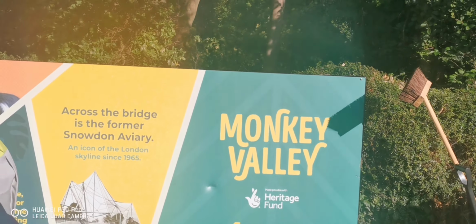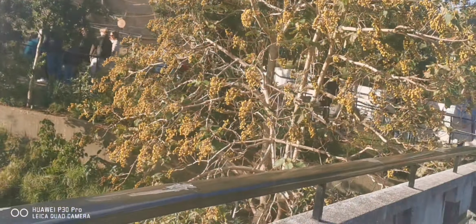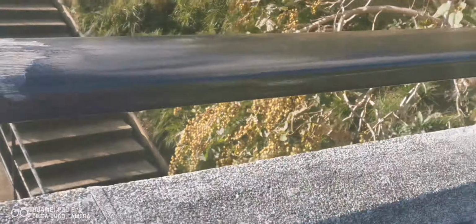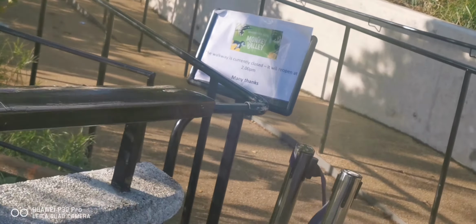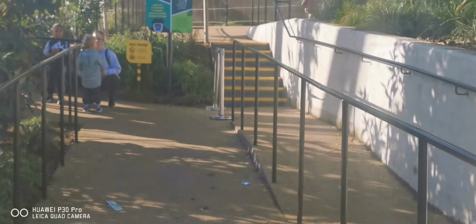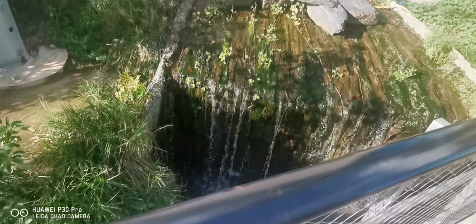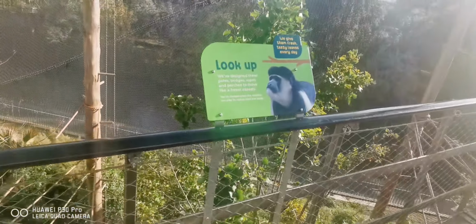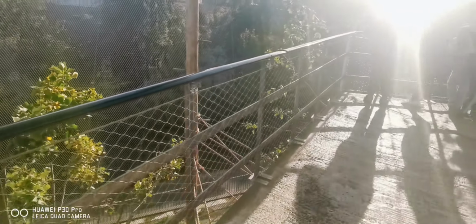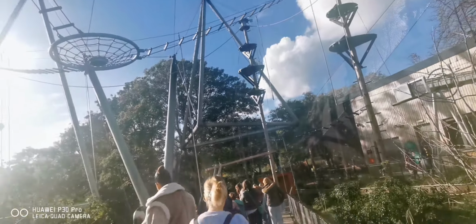Now we'll be going to the Monkey Valley. That's where we are going, guys. Going to see monkeys. And we are crossing the river. As you can see, we are on the bridge to the Monkey Valley. This is the way. We might see the monkeys or we might not. That's what they say. They might come closer or not. Wow. I've seen them.